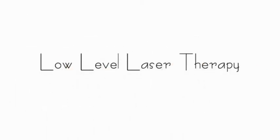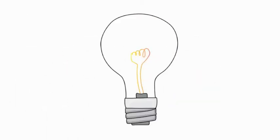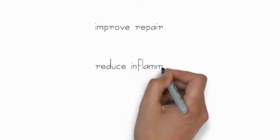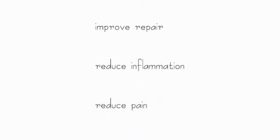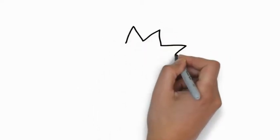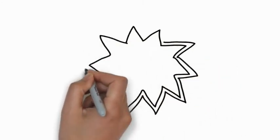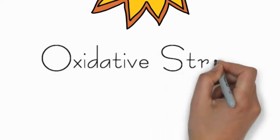Photobiomodulation therapy, formerly known as low-level laser therapy, is the application of light of very specific parameters to tissue where there is degeneration or injury to improve, repair, and reduce inflammation and pain. Photobiomodulation therapy appears too good to be true as it does many things, but it really does just one thing, and it does it very well, and that is it reduces oxidative stress.